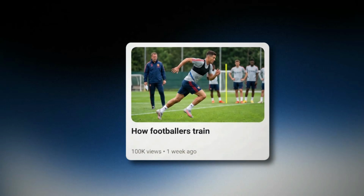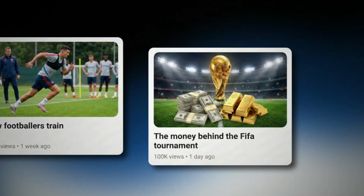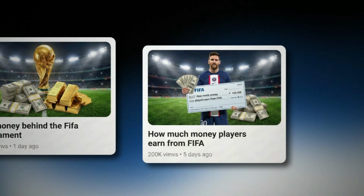So if the World Cup is happening, which it is, it doesn't mean every single creator on the platform should suddenly start making videos about football. But let's say if you're in fitness, you could talk about how footballers train or diet. Or let's say if you're in a business niche, you could break down all of the money behind a tournament or how much money players earn, that kind of thing. So if you can spot a trending topic, try and somehow bend it into your niche.